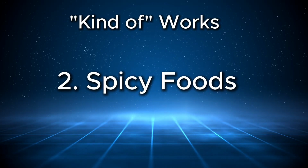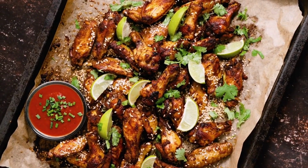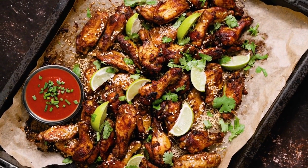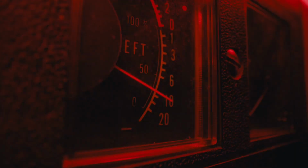Second on the maybe list is spicy foods. But wait, those spicy buffalo wings always make your face burn and your forehead drip with sweat, for sure. But your body heat is not moving your full metabolism significantly over a long period.